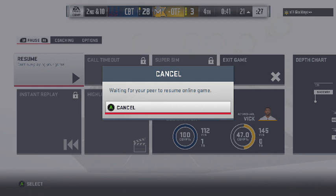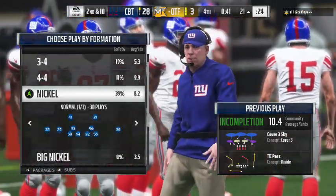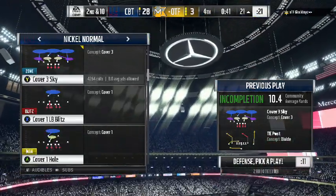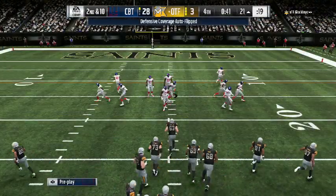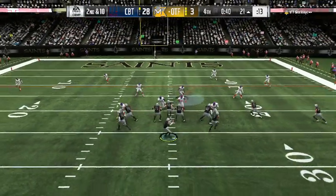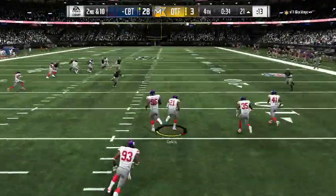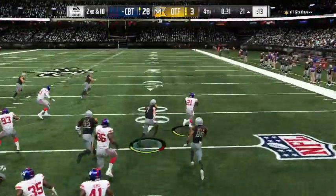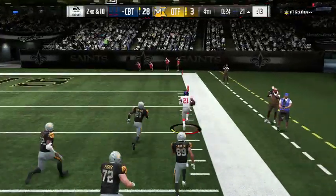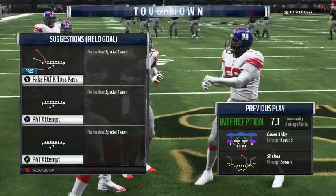I didn't press pause, by the way. Instead, 2nd down. From the 21, it's 2nd and 10. And now a first chance for the backup here to throw. Into heavy traffic, and it's intercepted. Picked off by Landon Collins, and he will bring it back. It's a pick 6. Nice pick 6.